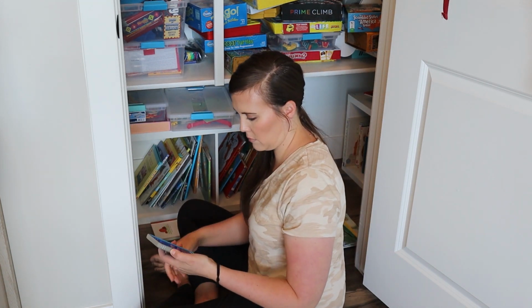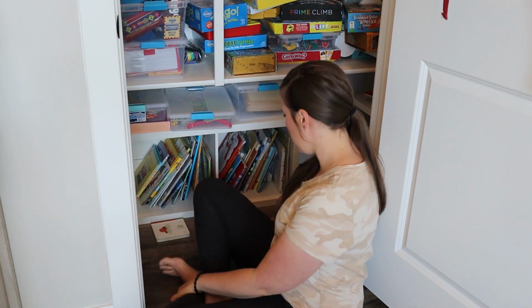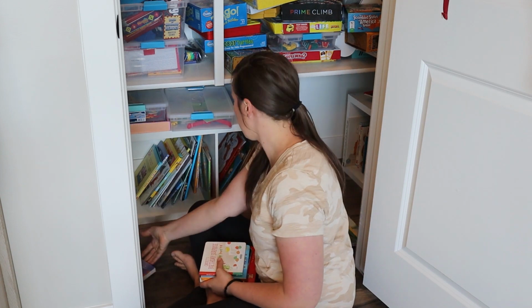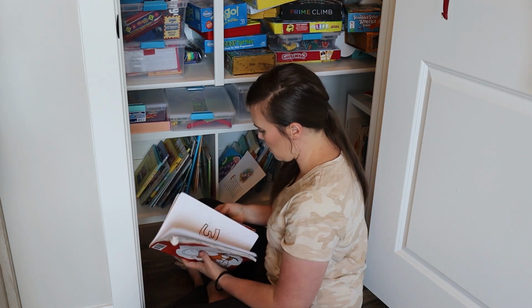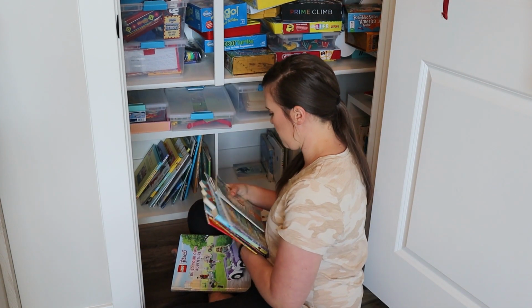And I usually just listen to Pandora, and I turn it on the Tangled station, like the Disney movie Tangled. And that's what I listen to because I like it. I like listening to Disney music, and it's also appropriate for my kids to listen to. So if they're around, I have never been able to really wear earbuds.